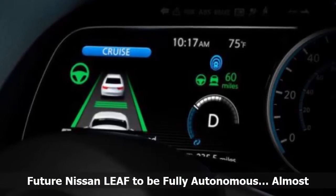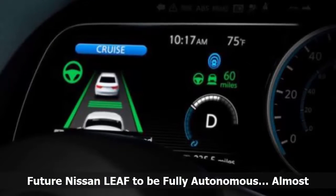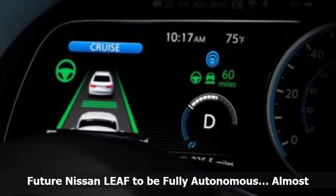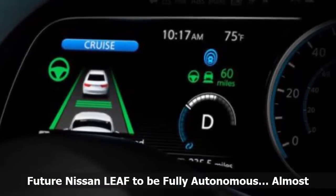The future Nissan Leaf is scheduled to be introduced later in 2017, and will feature a much more modern and elegant look and offer drivers a maximum range that goes well beyond the current model's 172 kilometers.